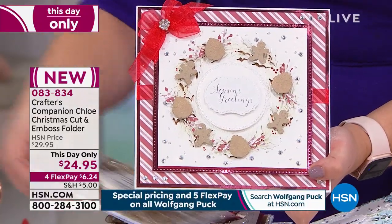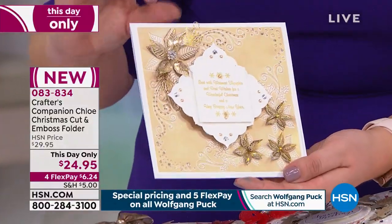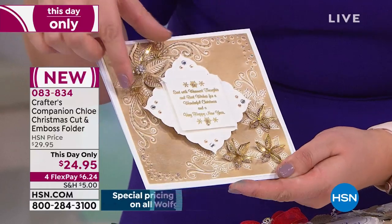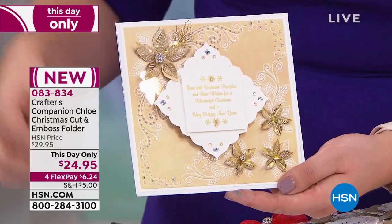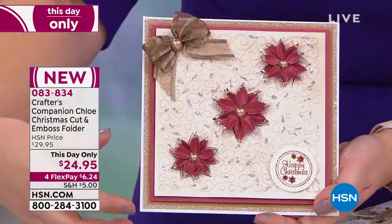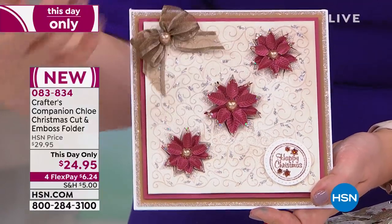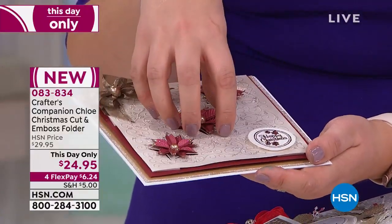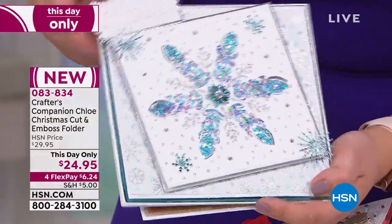Are you ready for this? This is that poinsettia corner. And do you know what I love about it? You've got the poinsettia corner in the background, but then the extra dies that have been die cut into acetate to give it that dimension. Or die cut this time, so this is the poinsettia inner line. Look how fabulous those poinsettias look on the red, layered up on the front. So you've got one base layer from the cut and emboss, then they layer up on the front. I'm going to demonstrate how to do this one in a while for you.